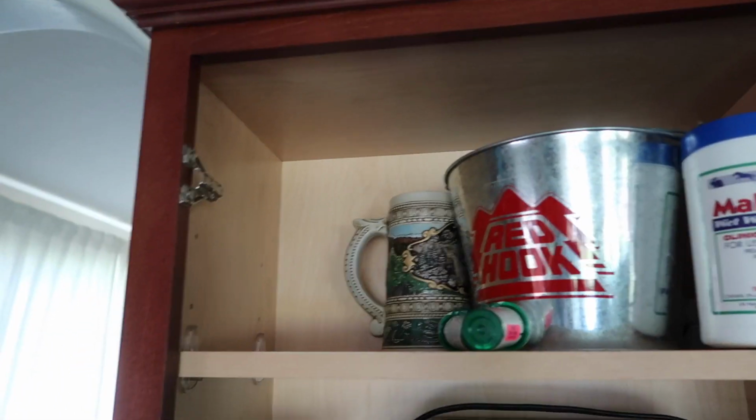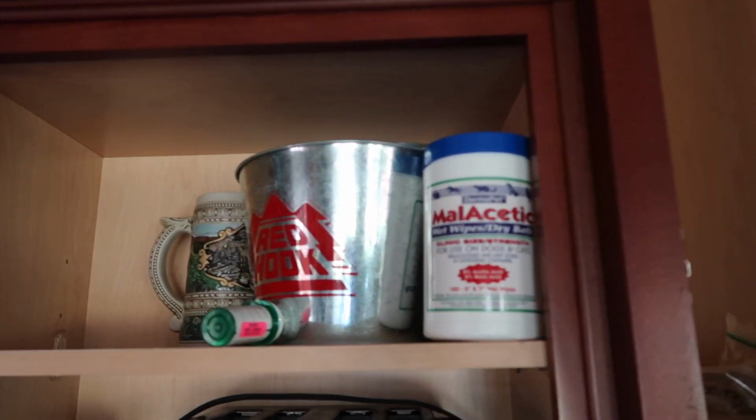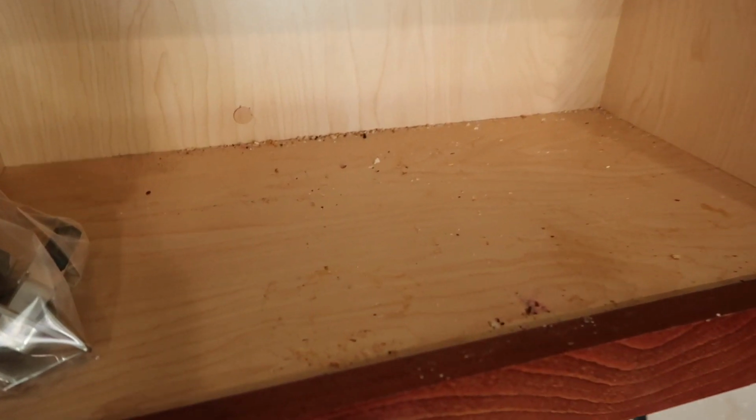And then there's a Stein up there. That's yours. Oh yeah, that needs to go down with the buffet stuff. I didn't know I had that. And then little Percy wipes and then teas. Holy cow. Daddy!